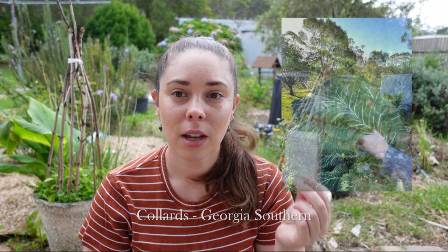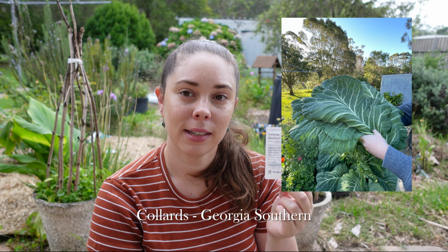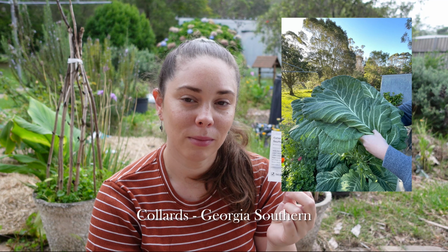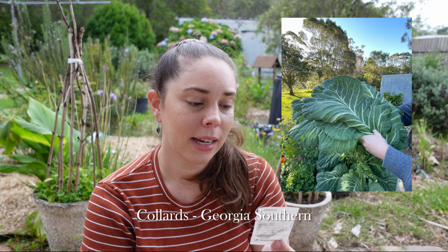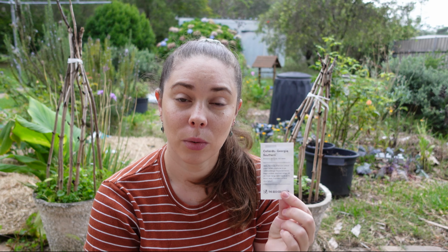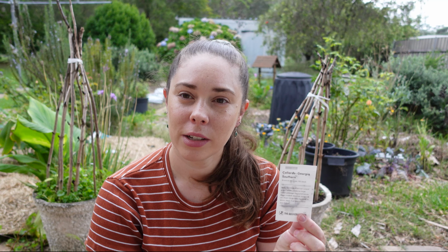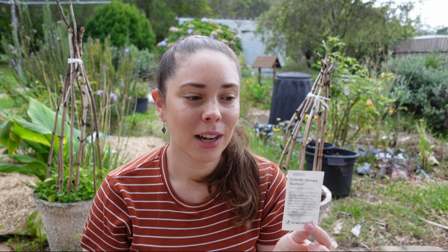And in terms of greens, I'm just going with some Georgia Southern collards. These grow really well in my area, and bugs don't love them as much, I find. These take 60 to 80 days maturity, and now's a good time to start your brassicas if you want to grow brassicas. I'm not actually going to be growing too much broccoli this year. I'm just going to keep it really simple, but collards, I find I eat a lot of these.